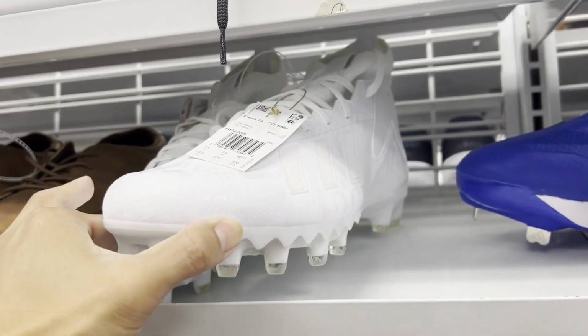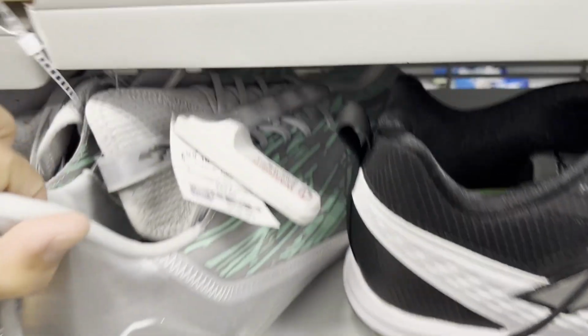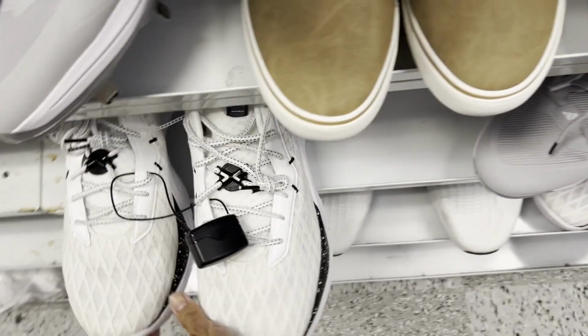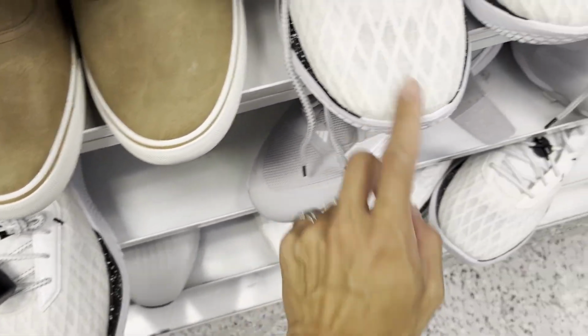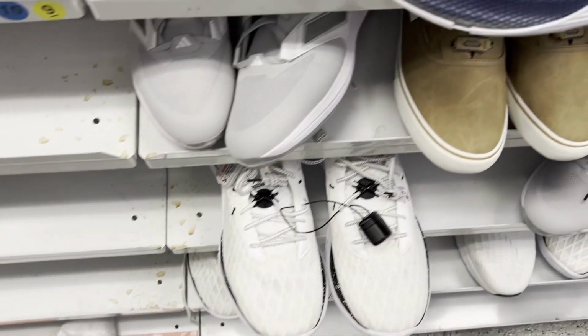And then even larger sizes still. Some of these size 13 Freak 23s. It's gray and green guys over here. Ooh, size 16, what? And then there's a bunch of these really big Curries. It's like 1, 2, 3, 4 pairs. Sheesh. Well, that was really chaotic.